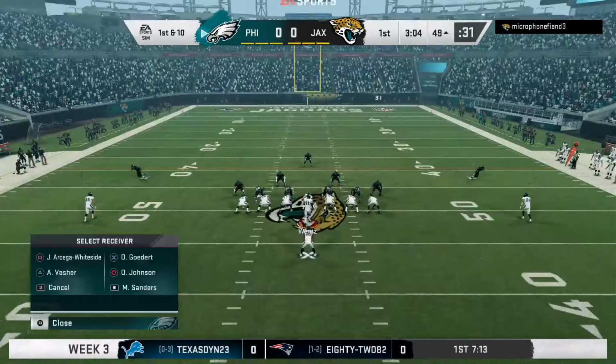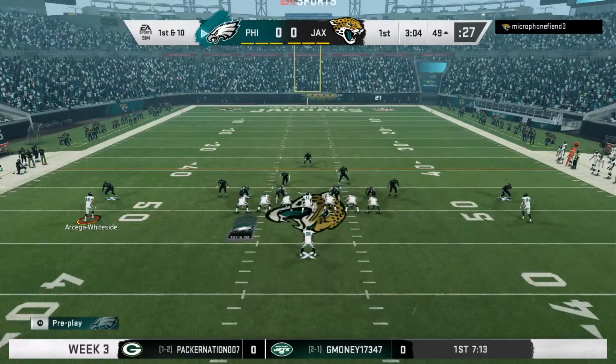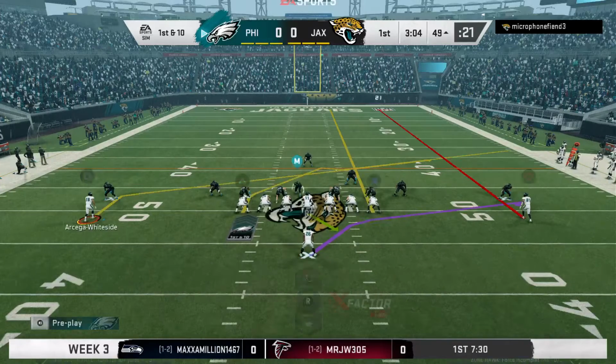53, here we go. 380. Give me that ball, defense. Give me that ball. 82, 82. Bravo. 57 to mark. 57 to mark.